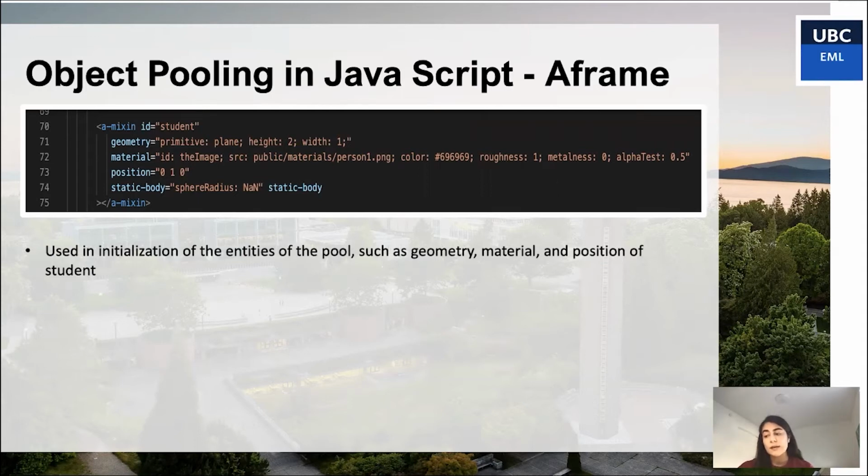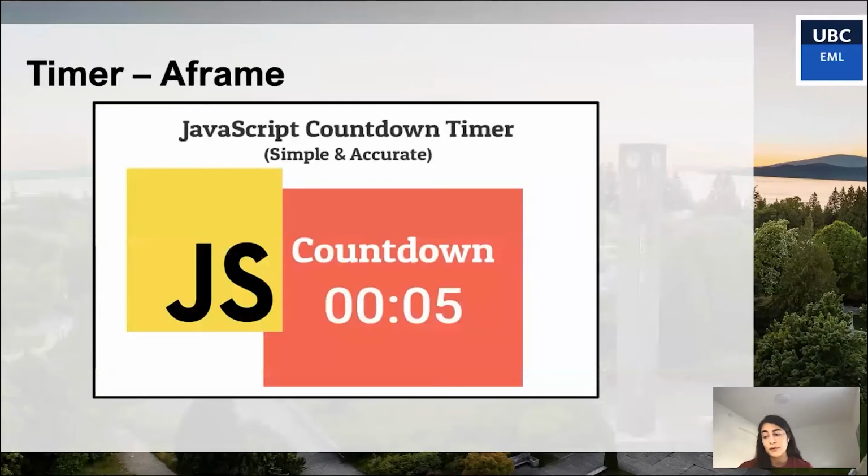To do this, we implemented a QData structure to store references to students in the object pool, so we won't load more students than our pool size. And finally, we improved the performance of the timer by running it in setInterval instead of the tick function, so that the timer calculation repeats continuously at that specific interval.